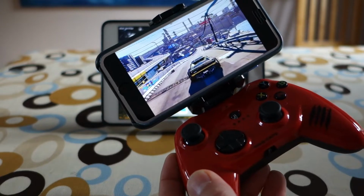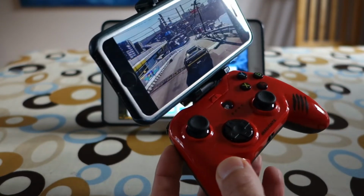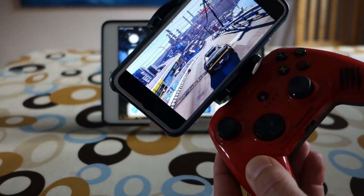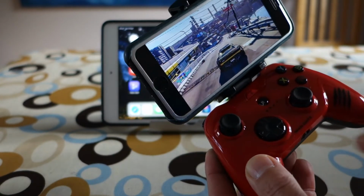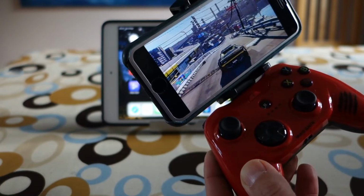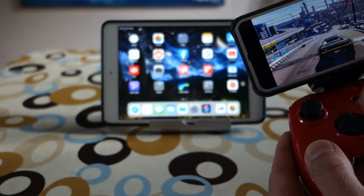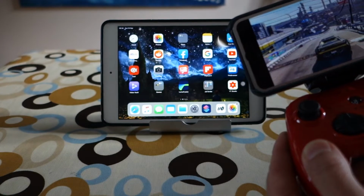Okay, so here is my C.T.R.L.i controller from Mad Catz. So this was £10, and as you can see, my iPhone 7 clips onto it nicely, and it's got two analog sticks. It's a Bluetooth controller, and it just works really well. But I'm going to use it with my iPad Mini for the purpose of this video. So let's set that up.